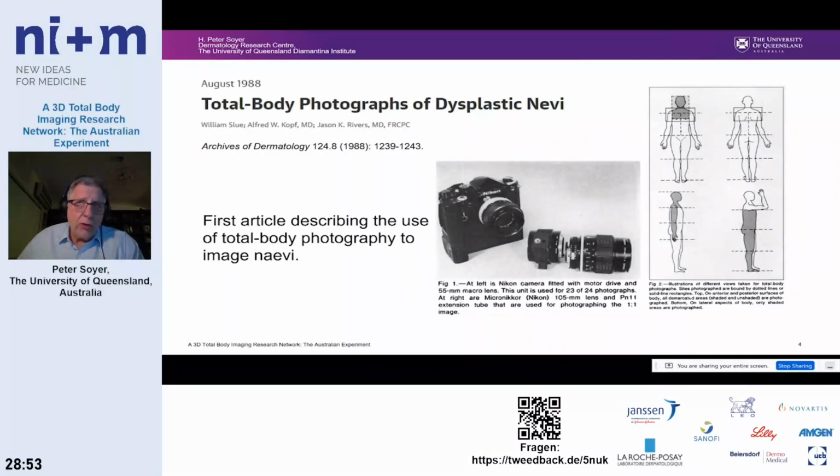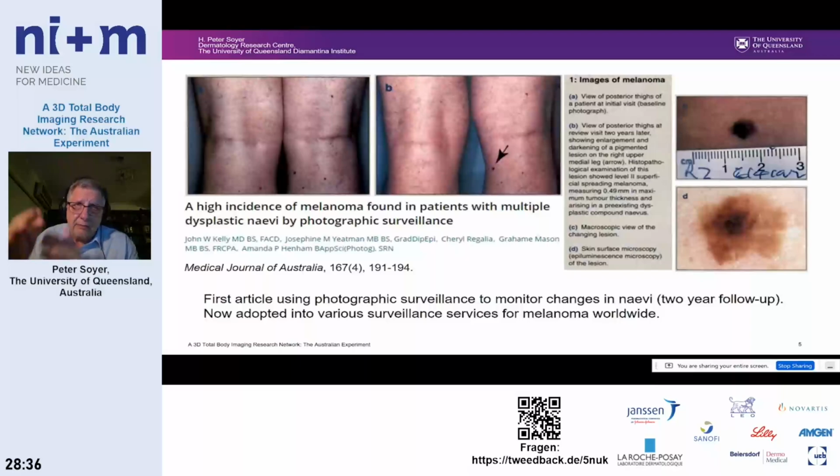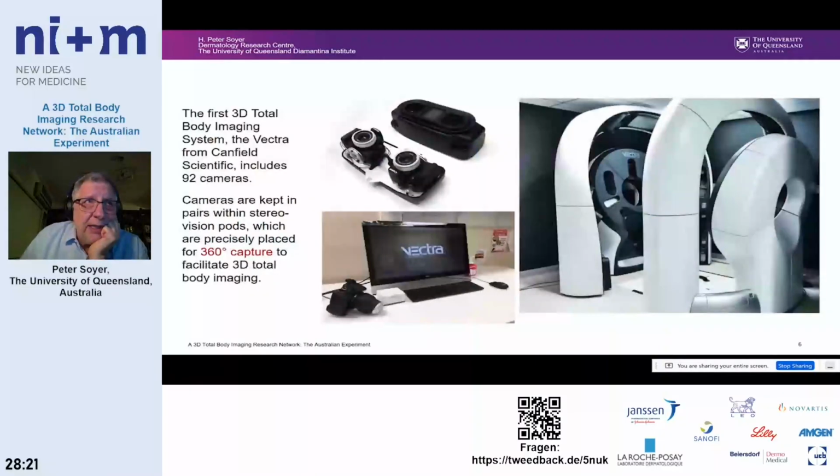Total body photography was introduced into dermatology around 1988 by L. Kopf, a former president of the American Academy of Dermatology and the director of the Pigmented Skin Lesion Clinic at New York University. Ten years later, it was brought to Australia by John Kelly, a dermatologist in Melbourne. But I would like to jump immediately into 3D total body imaging.